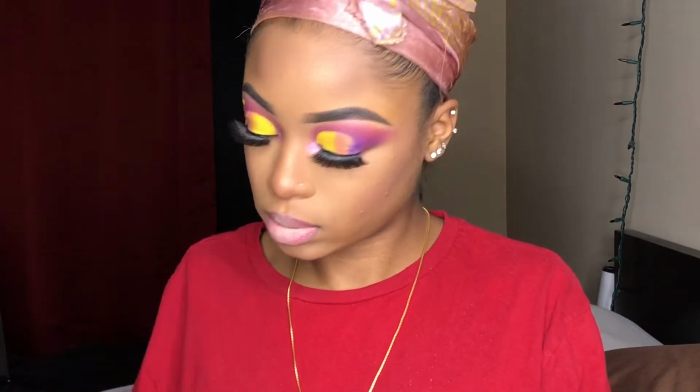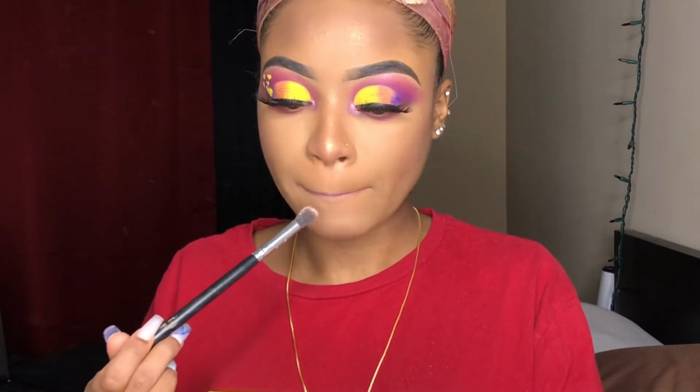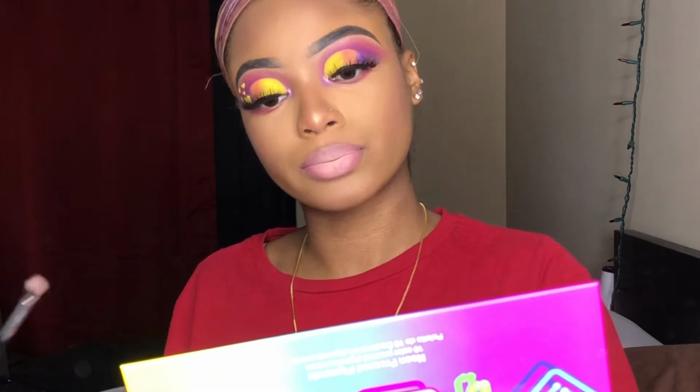Now I'm just taking my Airspun powder and I'm setting the concealer that's on my lips. This is just going to make it matte so that it's not moving around. And then my look is complete.